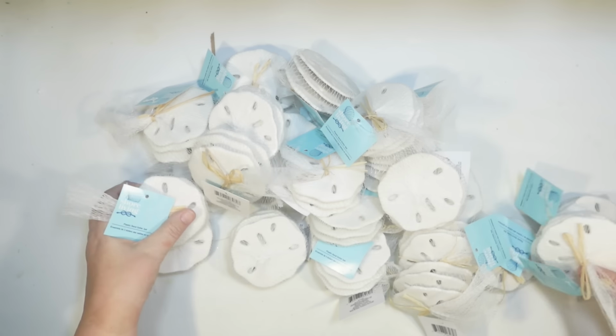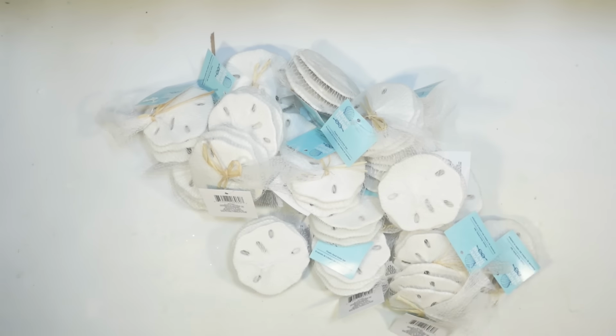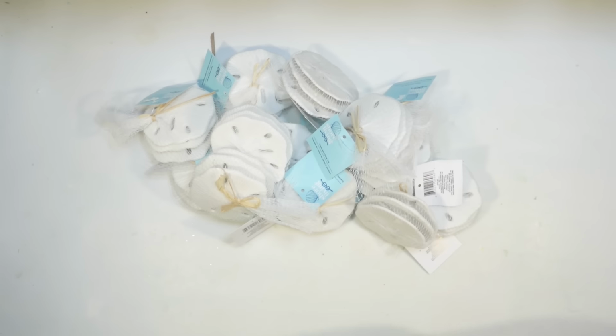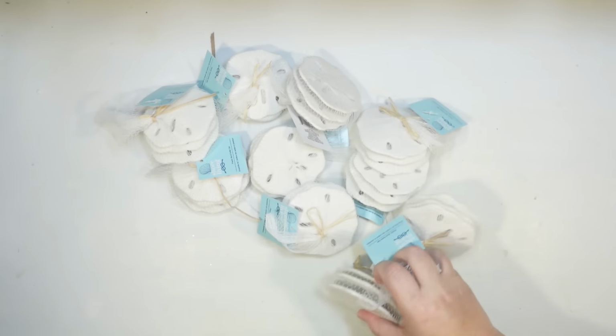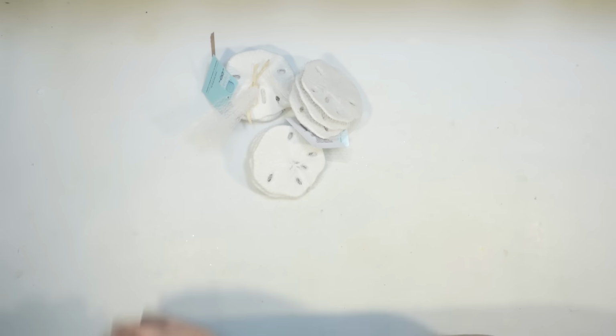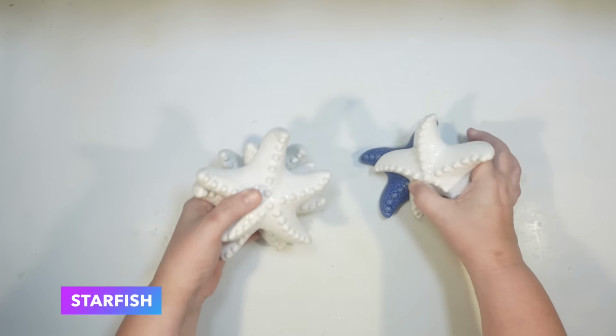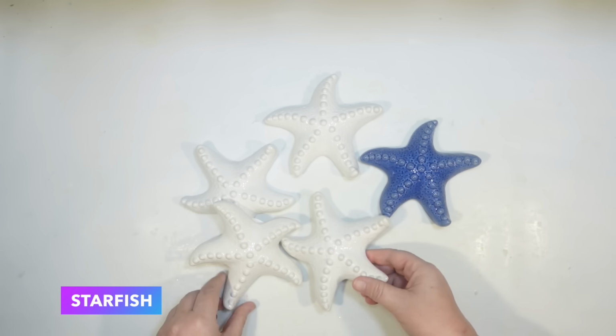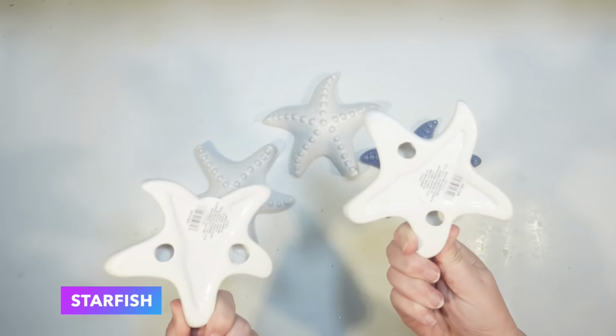A lot of the items I've made with real sand dollars have broke in storage, like seasonal stuff. So the plastic sand dollars, I think, are the way to go for crafting because you're not going to have to worry about your project getting destroyed. And actually, most of those I've replaced the real sand dollars with the fake ones from the Dollar Tree. I love them.